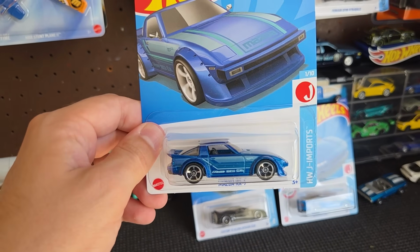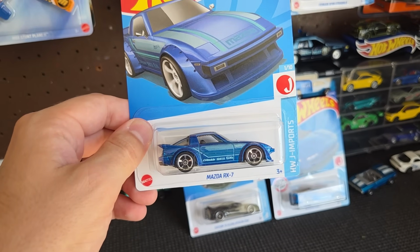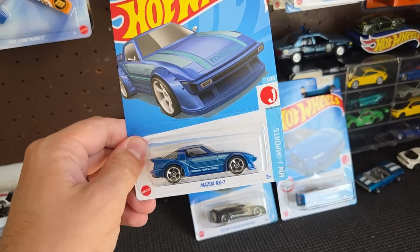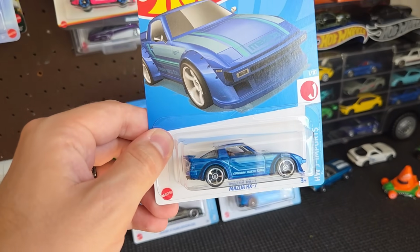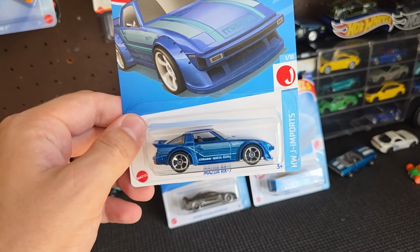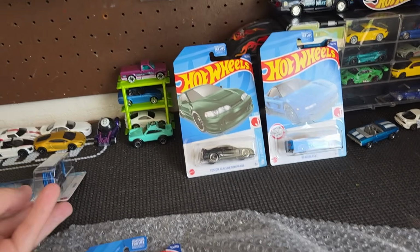Next up, ooh, this one's cool. The Mazda RX-7. Recently saw this in a video. Where did I see this? I saw this, okay, this was at one of the flea markets, and I mentioned how it was in my Dollar General video. Well, popped up on the screen. I said, you know what? I do not have that open, so we will grab that and open it. So that's where that's going to go.